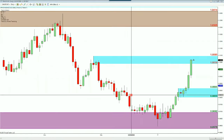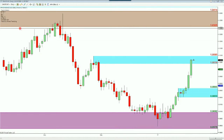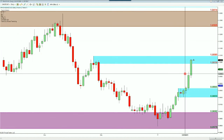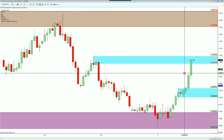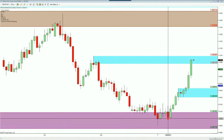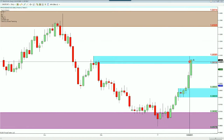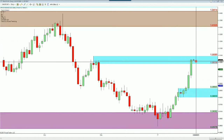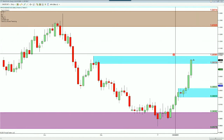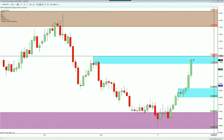Moving over here into the daily time frame, the beautiful thing about the zones is yes, we are in an up and trending market, but they also allow us to not only identify why price is doing what it's doing, but also give us good target areas as well. So you can see here that we're coming into a brand new daily zone, which really coincides with the top of that weekly level as well.